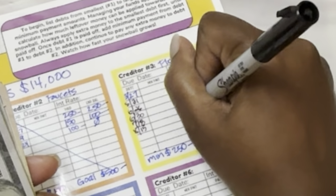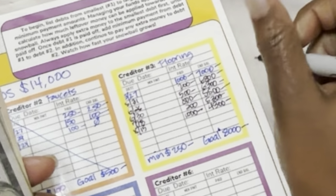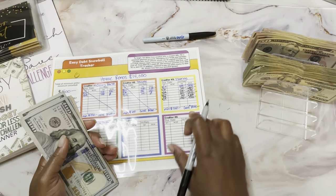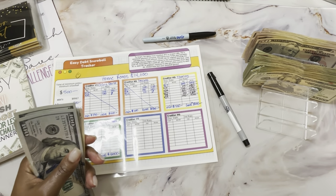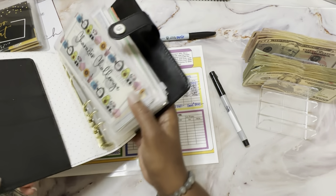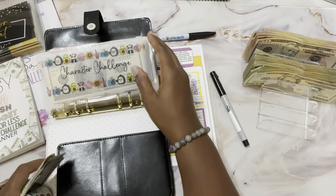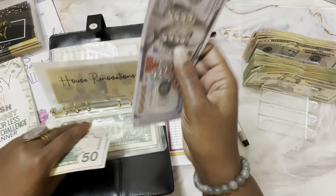So yeah, she needed, I feel like, everything. So if we had a goal of 8,000 and we're down to 4,300, I feel like we should have, what is the difference between that? Anybody got a calculator? Mr. Calculator, where are you? I don't even know where he is. Let's see how much we have in here.